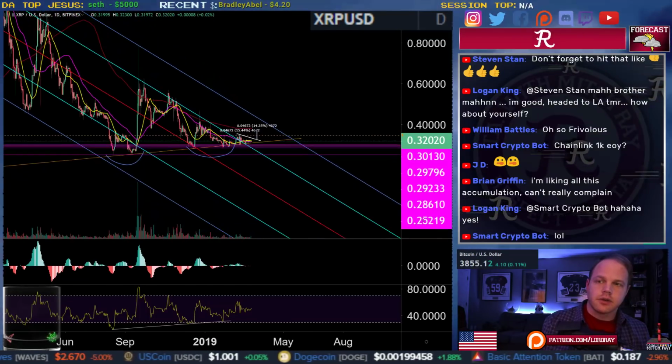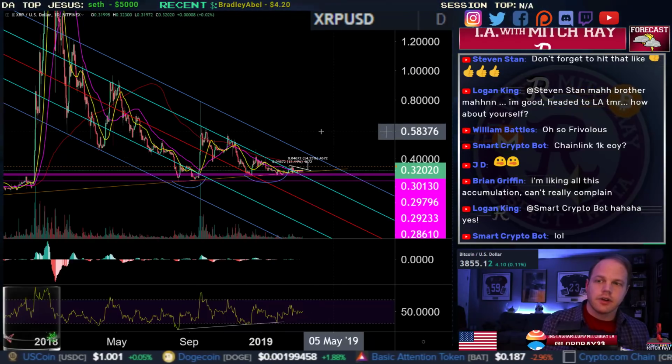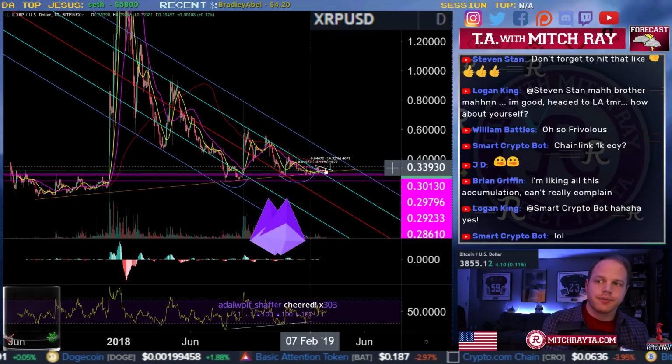Some stuff's just not showing, but I guess we're just looking at XRP on the daily. Very nice channel. There's a lot of horizontal line support where we are now.